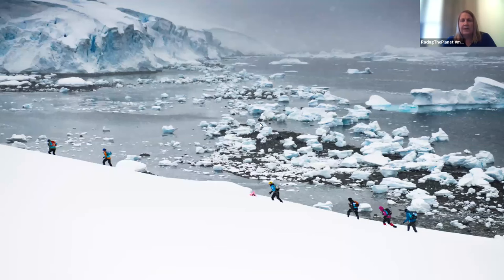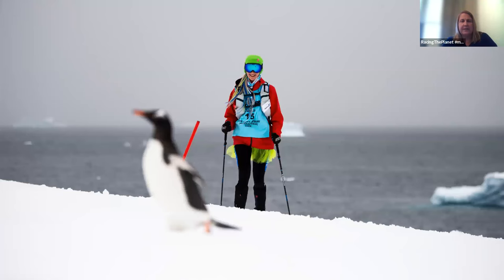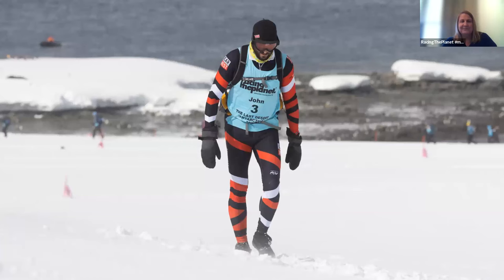Okay, so first, I wanted to start by just showing you how beautiful the Last Desert is. Most of these photos that I've included here are from last year. So I just want to take you through some of the landscape that you will see when you go down to the Antarctic. One thing I can guarantee you, you will absolutely see penguins. And there is just one of the racers.